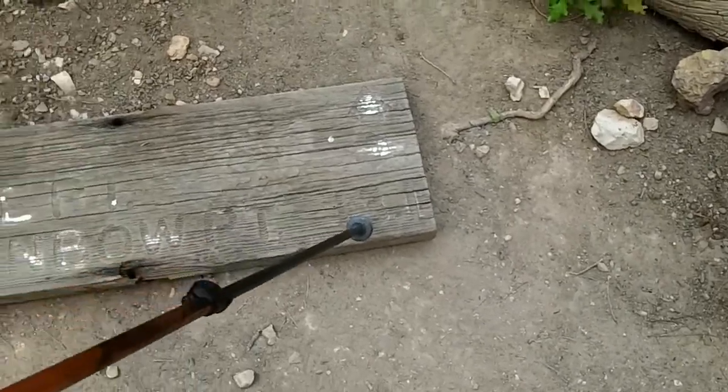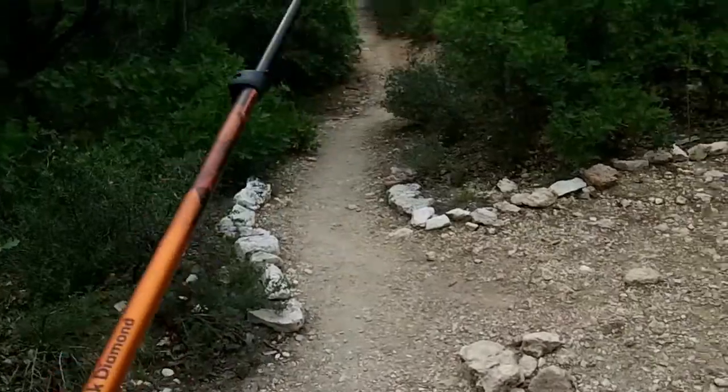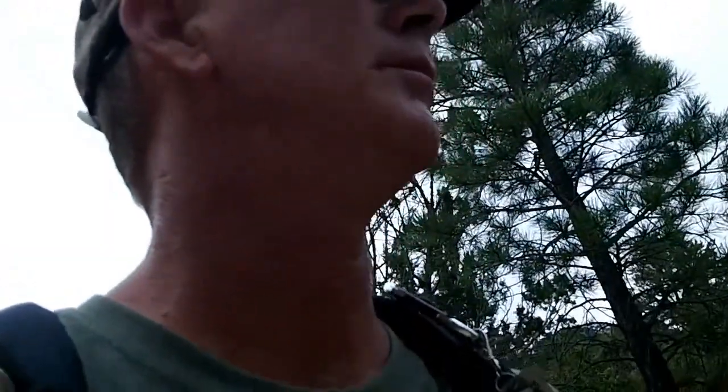13.1 miles that way. It's kind of exciting to actually come to a point that you know is a point. We got about 1 mile to our campsite. Hopefully find water, because I'm pretty much out. And so we'll see you at the campsite.